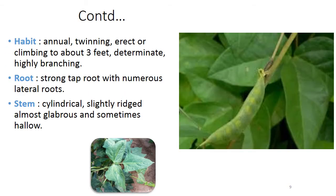The habit is annual, twining, erect or climbing to about 3 feet, determinate, highly branched. Roots are a strong taproot with numerous lateral roots. Stems are cylindrical, slightly ridged, almost glabrous and sometimes hollow.